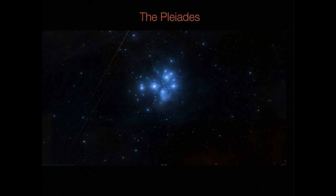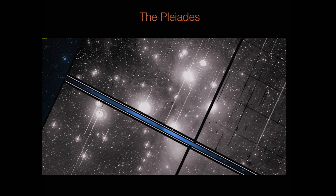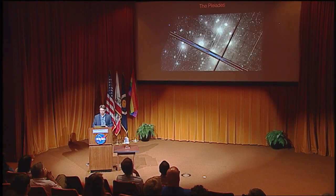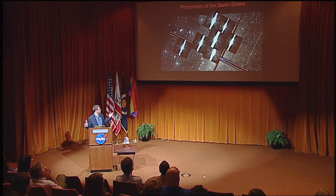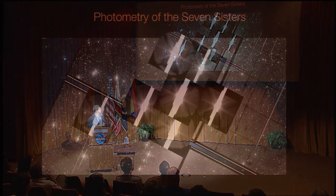I show Hubble images because Hubble's beautiful, as I mentioned earlier. This is a Hubble image of the Pleiades. This is actually our image of the Pleiades, the Seven Sisters, as many of you will know it, and the seven bright stars here are used really heavily in astrophysics to try and understand how stars operate. Let's zoom in here, and this is showing you the shape of our CCDs. This is showing you where we looked for a given campaign. And then we put masks around these, and we can observe these bright stars in this field of view.